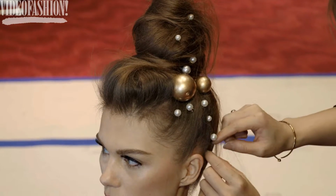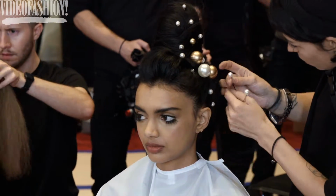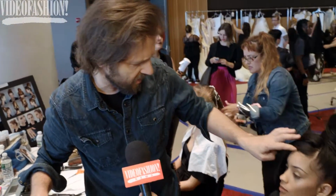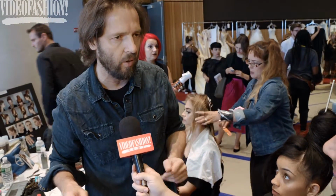We've created these buns, and then what we've done is we've sprayed up these huge bunches of pearls of all sorts of different colors, and we're going to pick out. I think Ashley's wearing an all silver dress, isn't it, with silver pearls. So I think we're going to go clash and mix silver and gold and go gold. The designer's up for a bit of adventure and having some fun, so we're going to go for it.